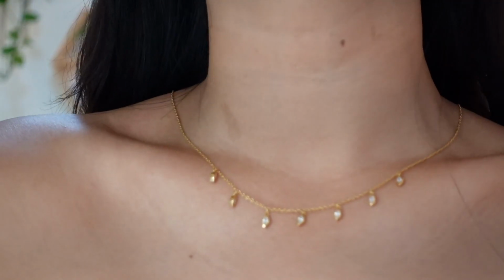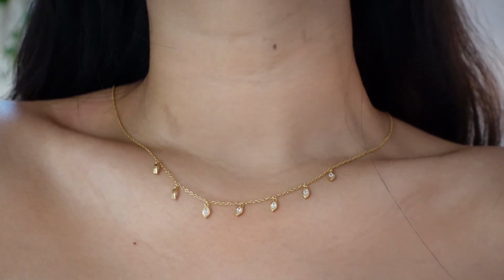So this is the necklace from the Kiana set, and oh my god, you guys, if you're contemplating on getting anything from Petit Paris, oh my gosh, this is your sign to place that order, sis. Ooh, yes, yes, yes.